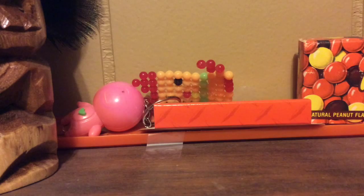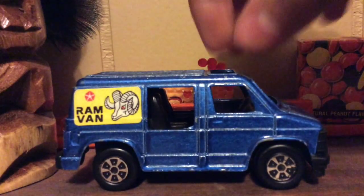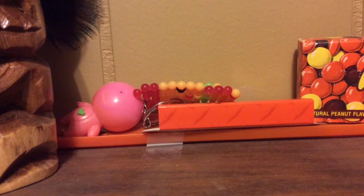Now I'm gonna do Tootsie Toys. I got some Tootsie Toys. I like Tootsie Toys. Got Ram Van. This is a newer one. You can tell by the tires. So Tootsie Toys, still oldish, I guess. And then I also got a Bronco Tootsie Toy. I like the older Tootsie Toys, to be honest. Like these. It's got a hook and it's got this weird old grill. Yeah, they don't say the dates on them.